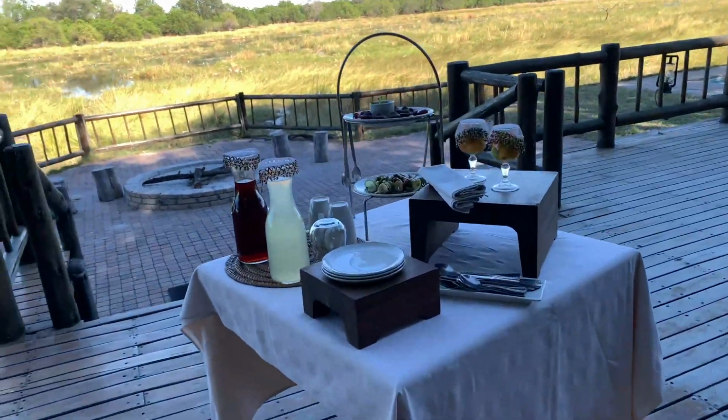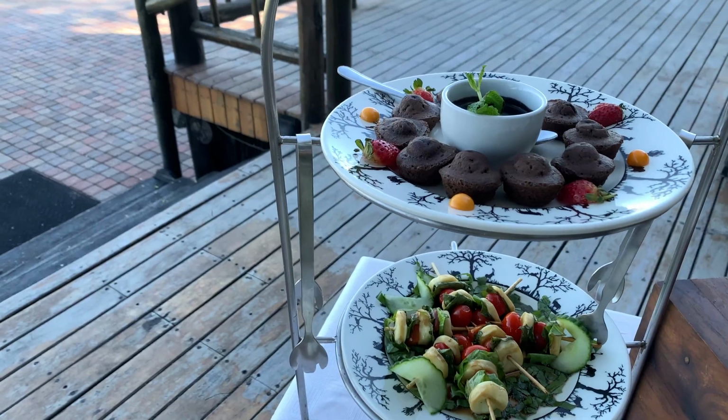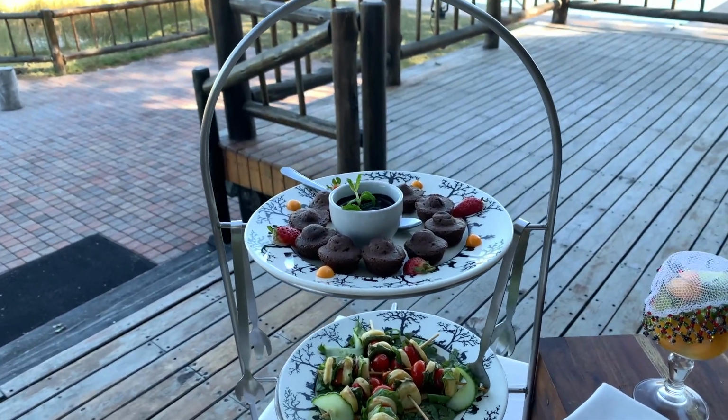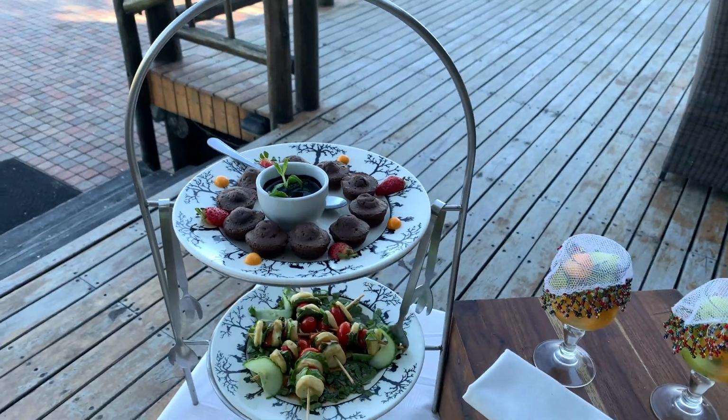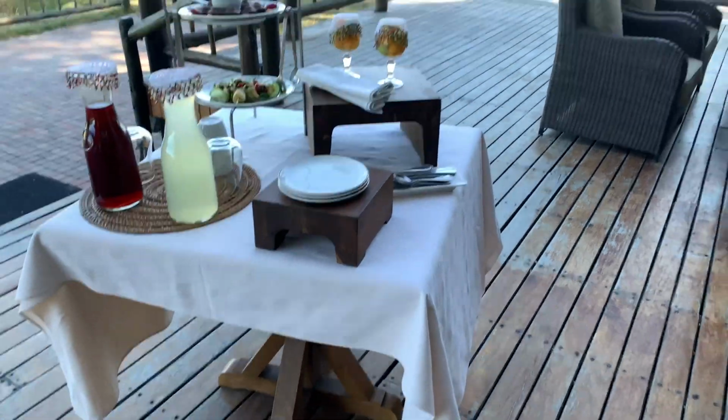This is the high tea setup. What are these skewers? Mozzarella cheese. Yum. And chocolate brownie. Delicious. Thanks. That is obviously going to be.